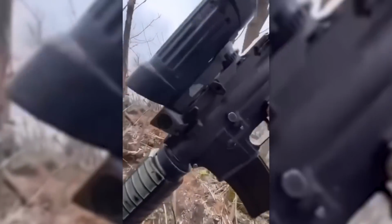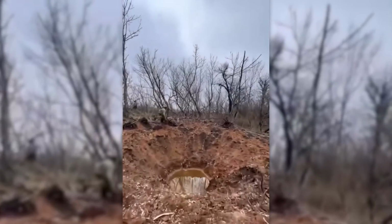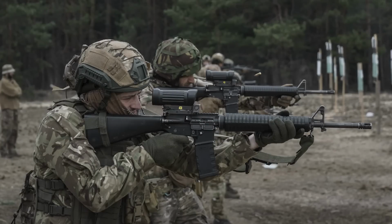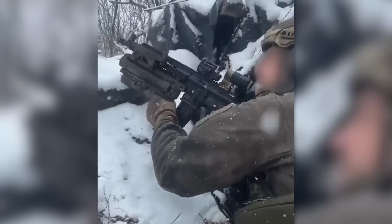In previous videos, we've examined a number of 5.56 by 45 chambered rifles in use with Ukrainian forces, notably the Colt Canada C7 and C8 and the M16A4, with many others to be covered in future videos. In this video, we're going to examine the increasing number of HK416s seen in use with Ukrainian personnel.